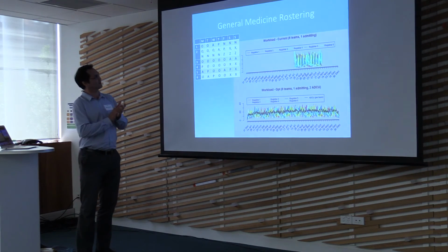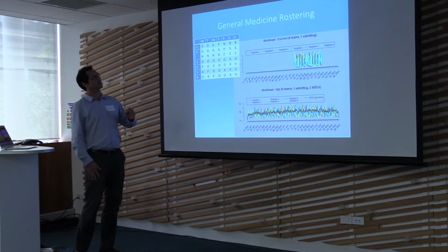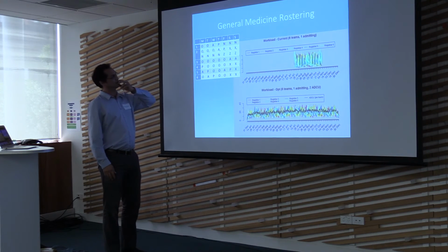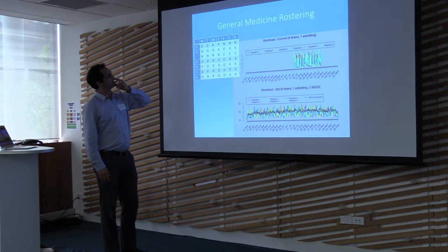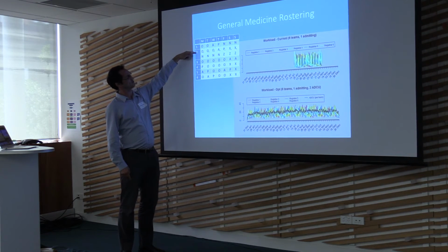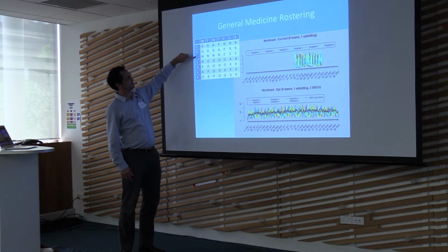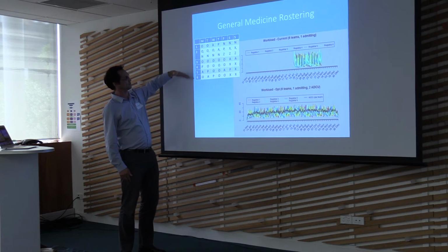Here's the last operational one I'm going to look at before we move on to technical level decisions. This is general medicine rostering at Waitakere Hospital. So this is an example of a cyclic roster. So we have 6 registrars. Registrar 1 does this in week 1, Registrar 2 does this in week 1, Registrar 3 does this in week 1. Then on week 2, Registrar 1 does this one, Registrar 2 does this one, and so on. So they cycle through the roster.